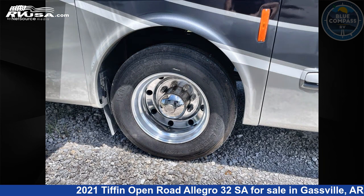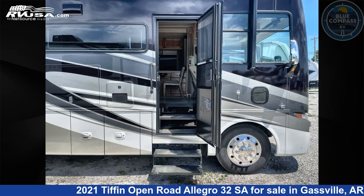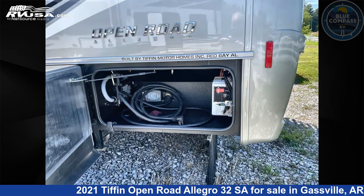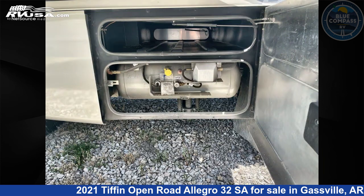This used Tiffin is 34 feet 0 inches in length and features sleeps 5, slide-out, and 70 gallons fresh water capacity. The floor plan layout of this Class A features bunk over cab, outdoor entertainment, rear bedroom. This 2021 Tiffin Open Road Allegro 32 SAW is built on a Ford 22K chassis.